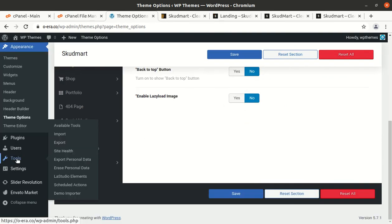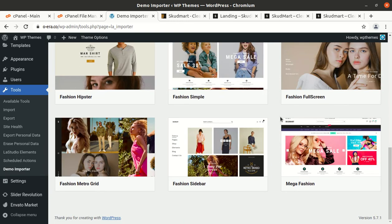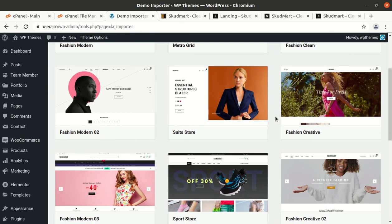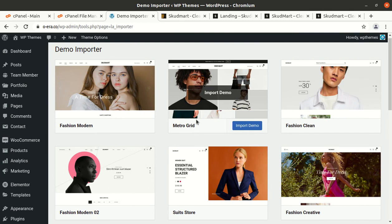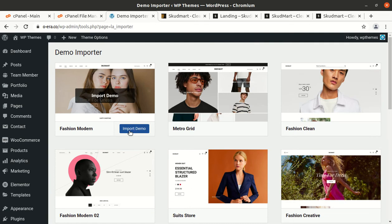And finally I found that it is lying under Tools. Okay, so it is rare. However, it is available in the tools section. The demo importer is here under Tools, and now, okay, so everything is here and all the options are here. Wonderful options are here, and you can choose any as per your need and choice. So it is giving you the best options as well. I am choosing the first one. This is the Fashion Modern, and just clicking on import demo.